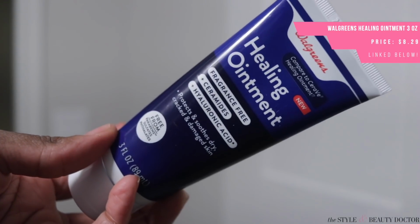However, you ain't even gotta buy this CeraVe brand name because there are generics. I picked this one up at Walgreens. This is the Walgreens healing ointment. The ingredient lists are somewhat similar. I wouldn't say that they're twins, but they are somewhat similar. I will link this below as well. And in terms of consistency and the way that they feel on the skin, I would say that these are pretty similar to the Aquaphor.